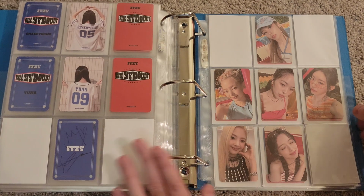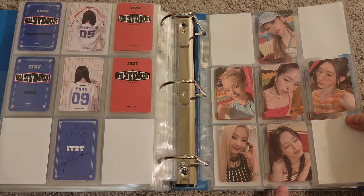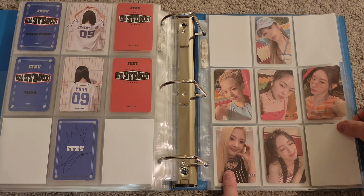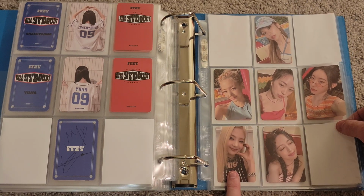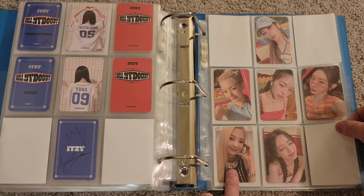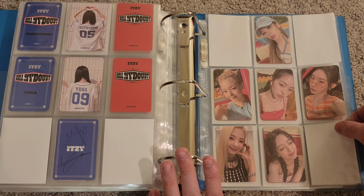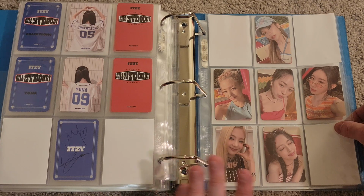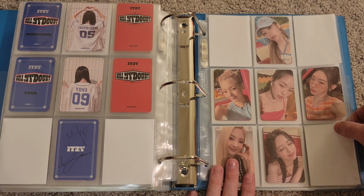Very, very nice. And these are K-Town for You pre-order benefits. And this one was an extra one that I got in a set that I bought off of Mercari Japan. They were selling an album photo card with this Soundwave pre-order benefit, I think it was. So this one's just gonna sit here for right now because I don't really have any other space for it, and I don't plan on collecting the other Soundwave cards. But I am gonna keep it.